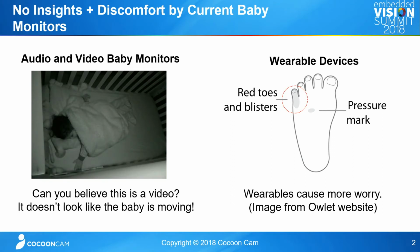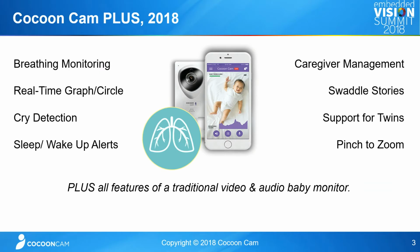So we decided to do something different, and we tried out all different sensors, including different kinds of wearables. We started looking at ultra-wideband radars, and who wants to put a radar next to a baby, right? So we said, okay, how can we use our expertise in computer vision to build this product? And that's what we have today. This is the latest version of Cocoon Cam, and we've had this product in the market for about a year now. First and foremost, Cocoon Cam does every single thing that a normal baby monitor does. It does HD video streaming, you can talk to the baby, you can listen, all of that.